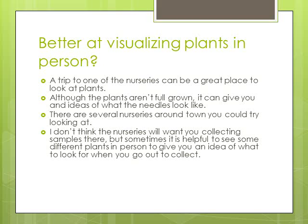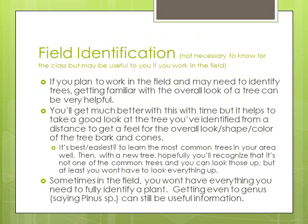There are several nurseries around town that you could try looking at, and I don't think they're going to want you collecting their plant samples there, but they can be a great place to just go look, so you get an idea when you go out to the field what the different trees and needles look like. Field identification may not be necessary for you to know for this class, but if you plan on working in the field, then you may need to identify trees that you see out in the field.